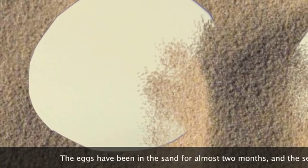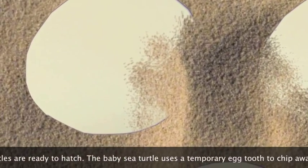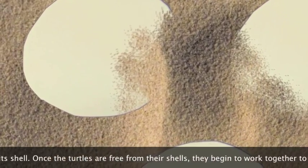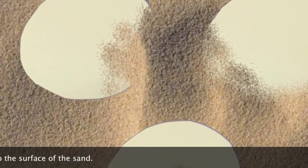The eggs have been in the sand for almost 2 months, and the sea turtles are ready to hatch. The baby sea turtle uses a temporary egg tooth to chip away at its shell. Once the turtles are free from their shells, they begin to work together to dig to the surface of the sand.